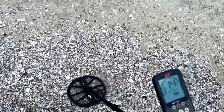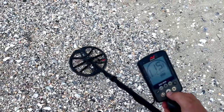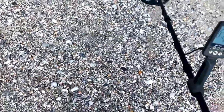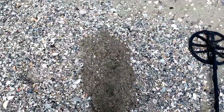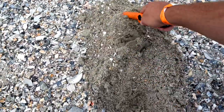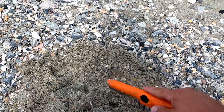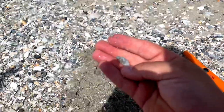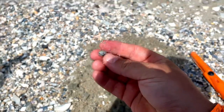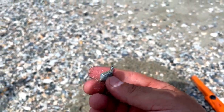All right, guys, I got a signal here. Nice repeating 14 in the shells. That sounds good. Live beach dig. Oh, it's out of the hole. Look at that. What is it? Look right there. Oh boy, that would be an old lead sinker. Cool. Well, that's really took a beating in these shells.